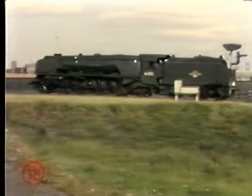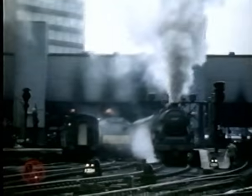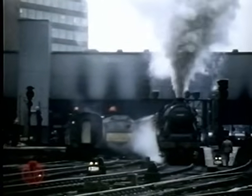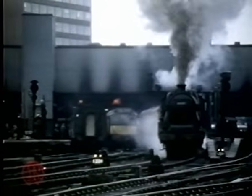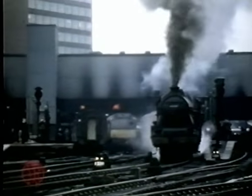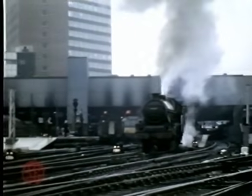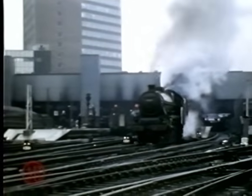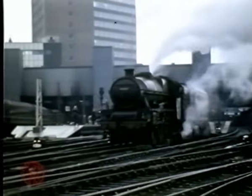City of Hereford runs down the east side of the triangle to Holbeck Shed for servicing. Sturdy again, leaving the new Leeds station on the 3-coach Leeds Pool portion, slowing for signals at Leeds City Junction.